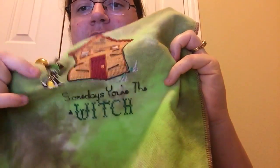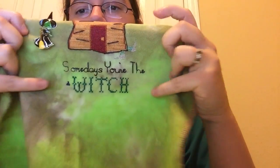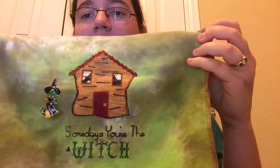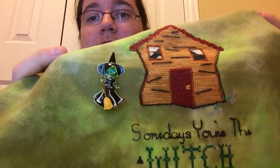So I'm almost done with the bottom here. I have this little hat that I need to outline, and then there's another hat that goes over here, and then there's some bricks down here, and then I can move to the top and do the wording and the bricks up there, and then I'll be done. I'm really close to finishing this. And my minder is my little Wicked Witch from Nifty Needle Nannies.